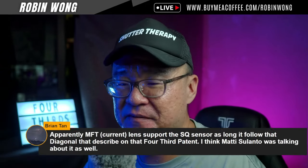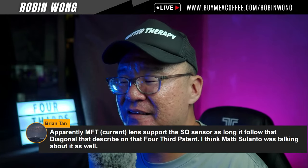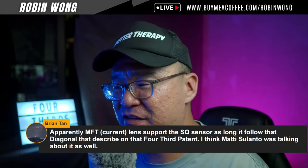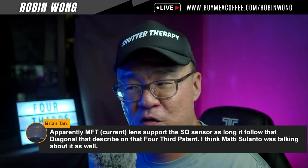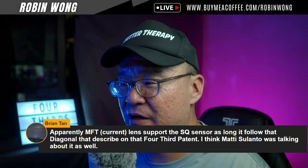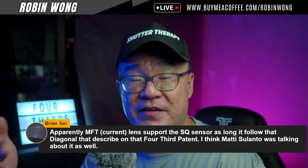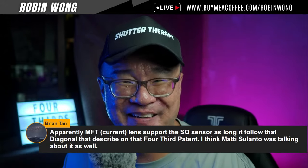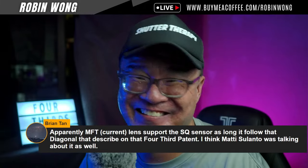Yep, they are not. Brian says, apparently Micro Four Thirds currently has lens support for the SQ sensor. What is the SQ sensor? As long as it's a square sensor, it follows the diagonal that described. No, they don't. The lenses do not support it. I think Mate Sonato was talking about it as well. I know that it's a nice concept. It's very nice to have, but the lenses do not support the square format. Trust me, I know. I worked for Olympus before. I wouldn't lie to you.